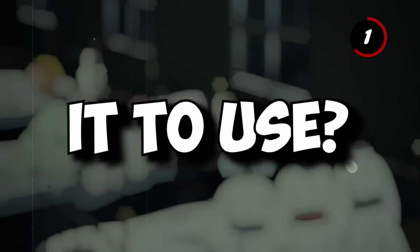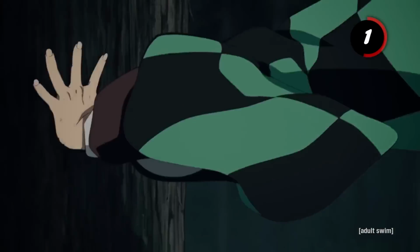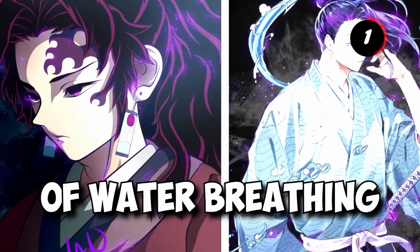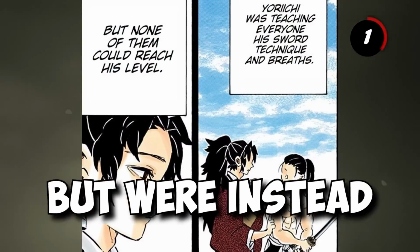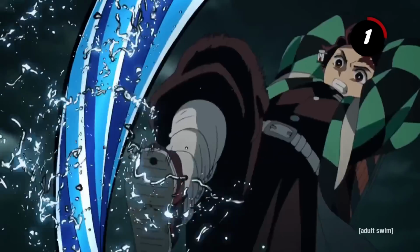And how do we put it to use? Well, it entails the user bending their body, arm, and weapon in a fluid manner to mirror the movements of rushing or flowing water. Users often see themselves supposedly producing and managing water while releasing its techniques. And the creator of water breathing was one of Yoriichi Tsugikuni's students who attempted to learn sun breathing, but were instead taught and trained an alternative, personalized breathing style that focused on their strengths and weaknesses, eventually becoming water breathing.